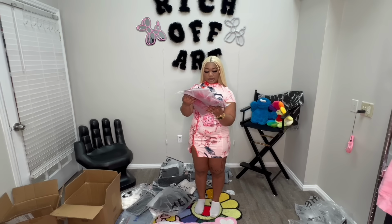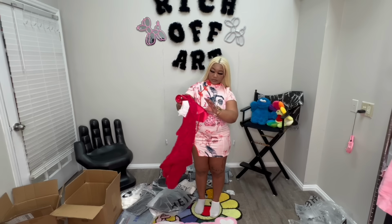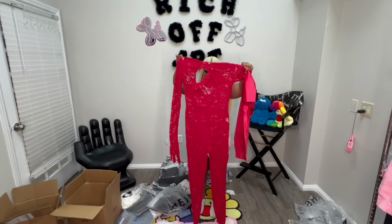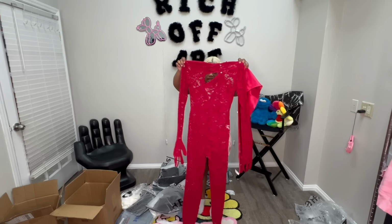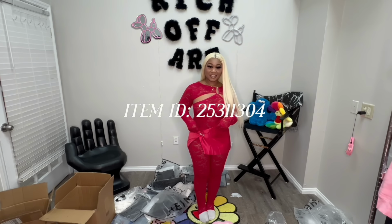Now, the next item slash dress is this one. I got this in a large. Oh, this is not even a dress. I lied. This is a one piece. And then this is a like piece that goes around the bottom, if that makes sense. I hope I can try this. I should be good. Okay. So this is what this looks like.